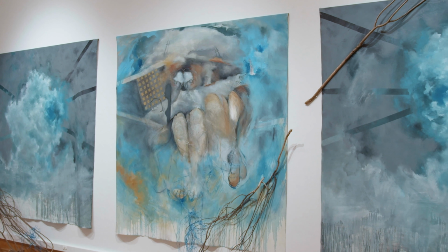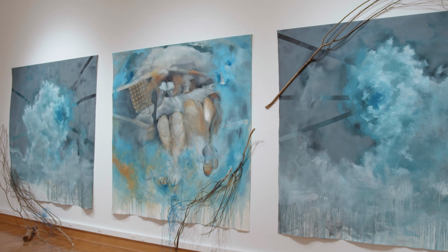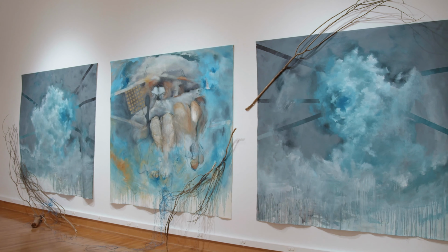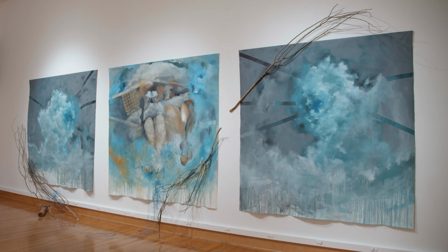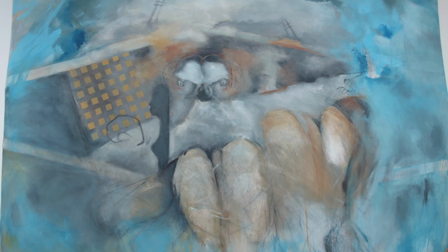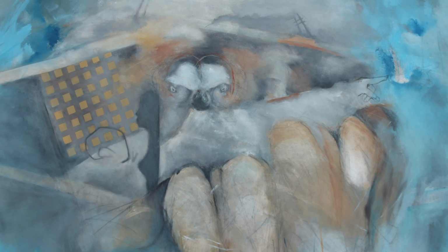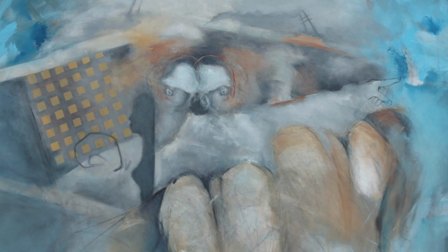And so the figures that I use have metamorphosized. They're ambiguous. Are they twins? Are they the same person? Are they otherworldly beings? Are they male? Are they female? I leave this question open, but at the same time, all the figures that I create are part of me. They're self-portraits. So I bring myself into the work.